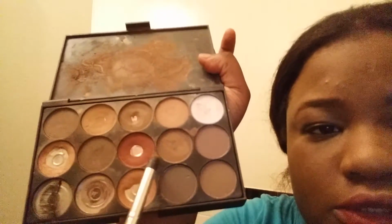And then I go in with my other palette. This one. Oh my god, this time is long. And I take this color, sorry it's so dirty. This red color. And in my crease and this one part right here. Do the same for the next side.